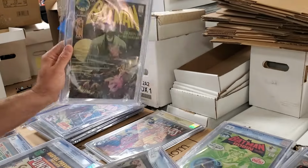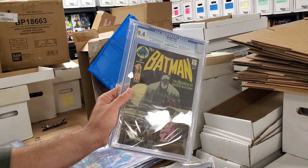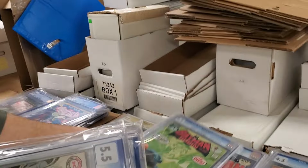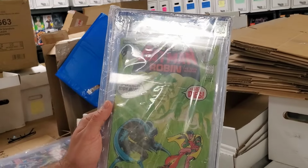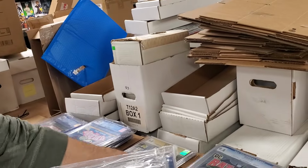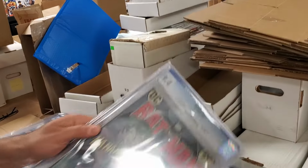Awesome book. Even though it's not a particularly rare book, this is one of my favorite books, and I'm sure we'll get a lot of interest in that. And more Adams goodness. Ra's al Ghul in a 9.2 white pages. Wow, beautiful book. And classic Joker 251, 9.4.